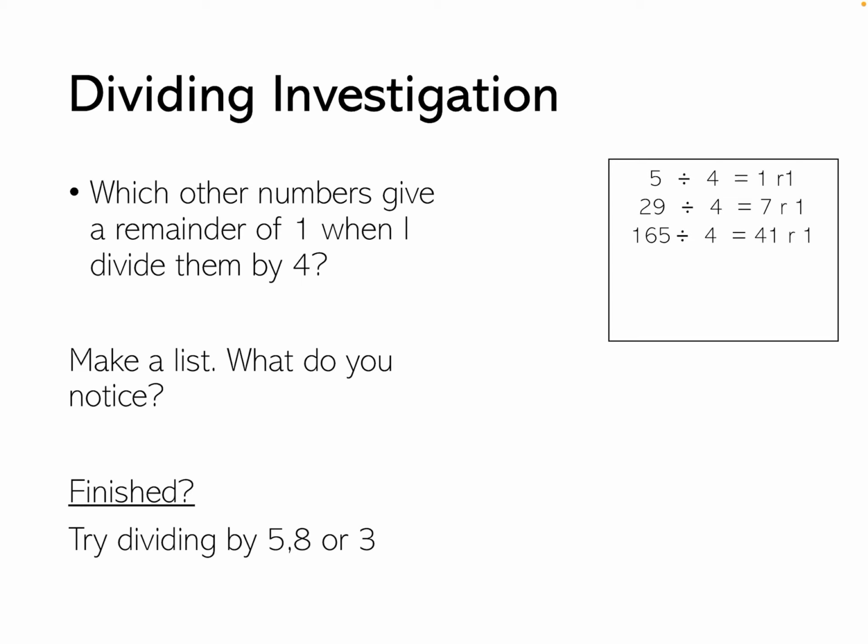So we've got a dividing investigation. What I want you to do is to explore. You might want to give me the title. You might want to lay it out whichever way is natural to you. Which other numbers give a remainder of 1 when I divide them by 4? You can see over here, if I divide 5 by 4, I get 1 remainder 1. If I divide 29 by 4, I get 7 remainder 1. If I divide 165 by 4, I get 41 remainder 1. Are there any other numbers I can divide by 4 and get a remainder of 1?